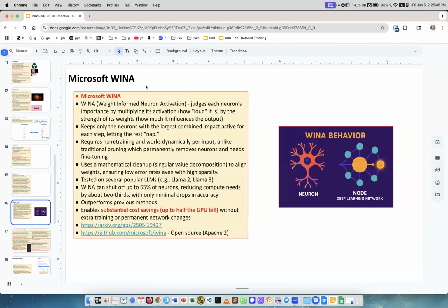Next, Microsoft WINA, which is weight-informed neuron activation. I love it. It's so simple, and you see, up to 65% of neurons they remove from the network. So it becomes smaller, faster calculations, keep the accuracy, reduce the energy bill, reduce the dollar bill, whatever.